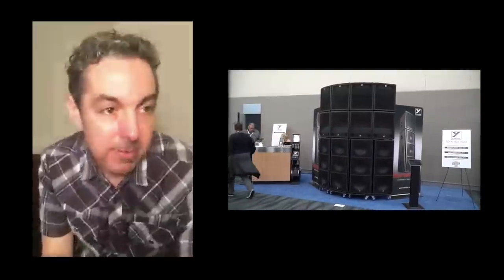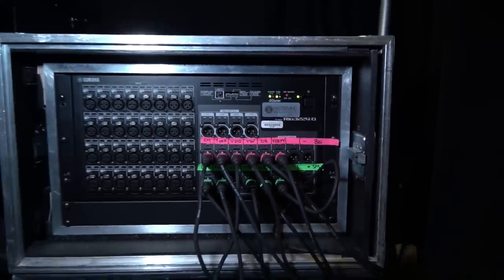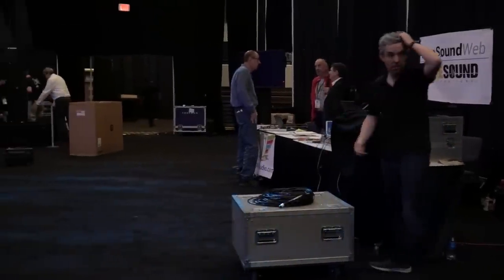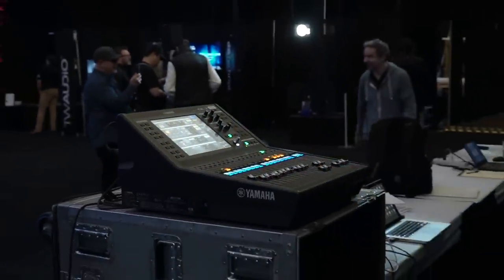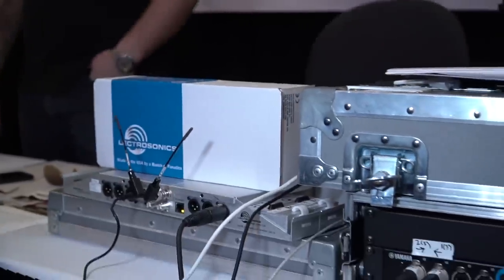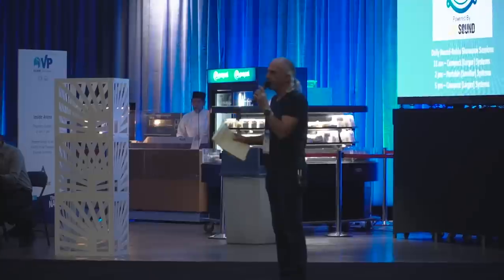But in general, it's just a console and two Rio boxes that distribute the signals. I call them small and big in my world just to know what's what. I just color code the outputs and label the outputs with the manufacturer name. And then on the console, usually it's a Dante feed from a laptop, which is the music playback. And then we'll have a wireless mic or two for the MC. And really that's the only inputs.